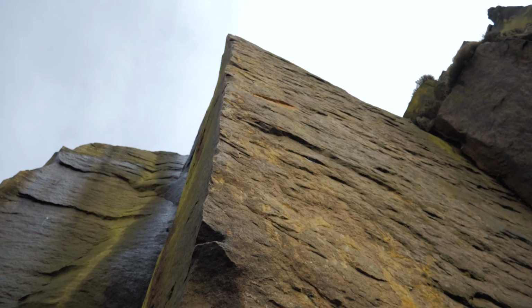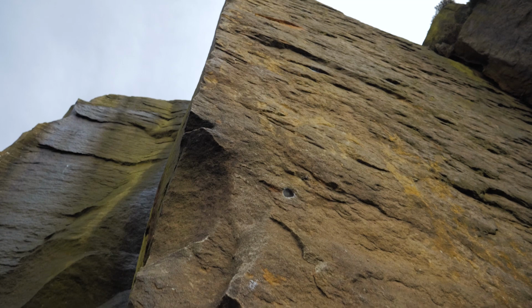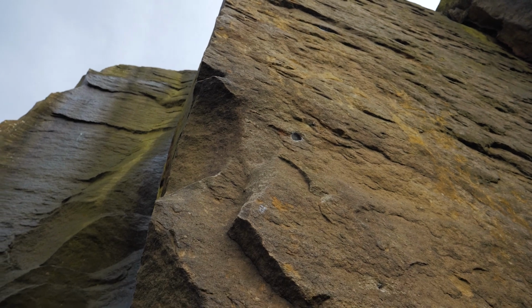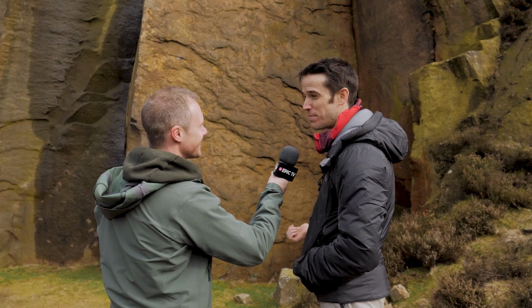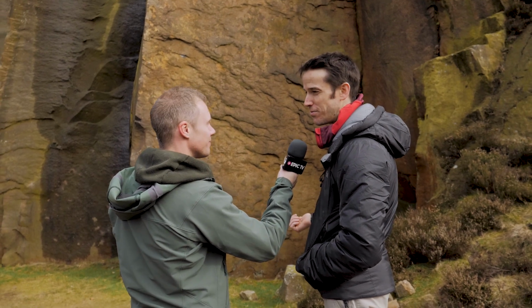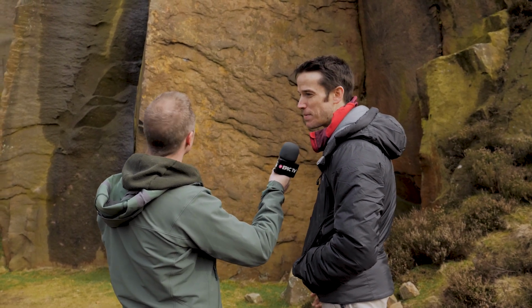foot above that, and essentially that last bit of the climbing is the psychological and physical crux, because you've got a really big run out and you've got some quite tricky balancy climbing.